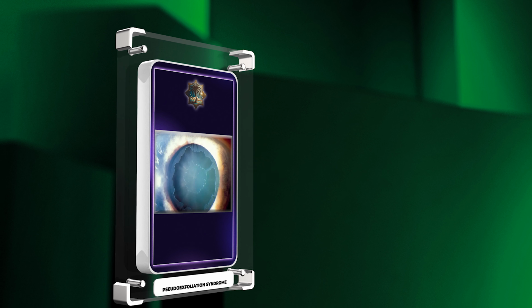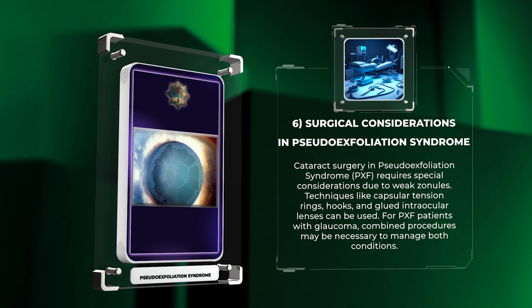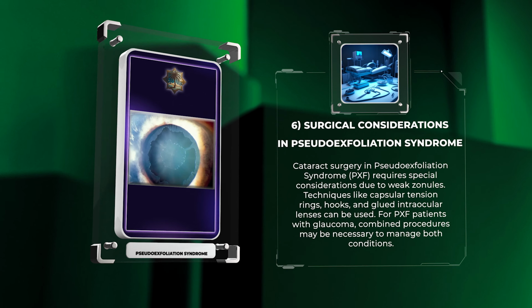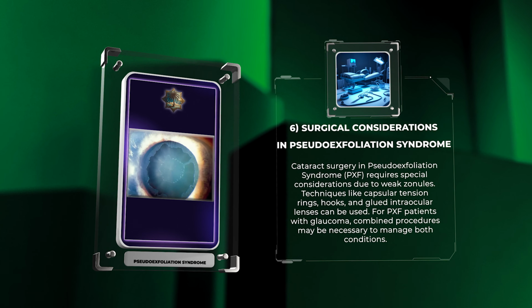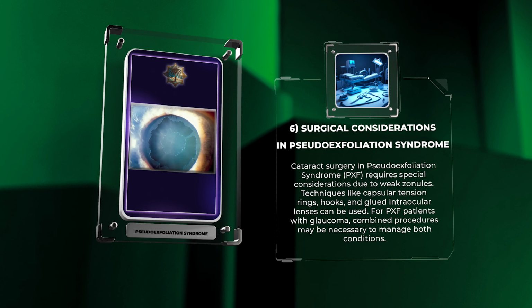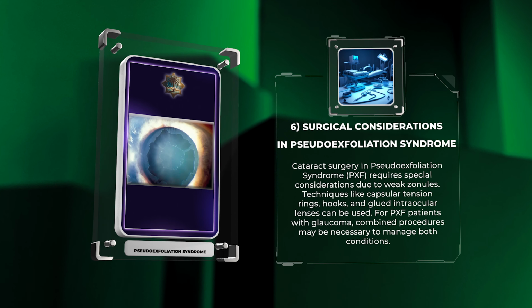Cataract surgery in pseudoexfoliation syndrome, PXF, requires special considerations due to weak zonules. Techniques like capsular tension rings, hooks, and glued intraocular lenses can be used. For PXF patients with glaucoma, combined procedures may be necessary to manage both conditions.